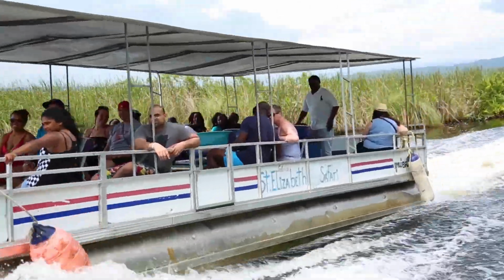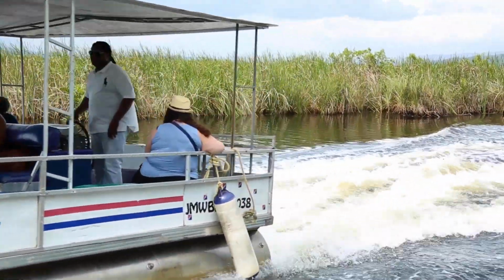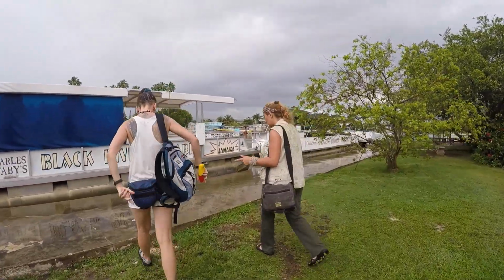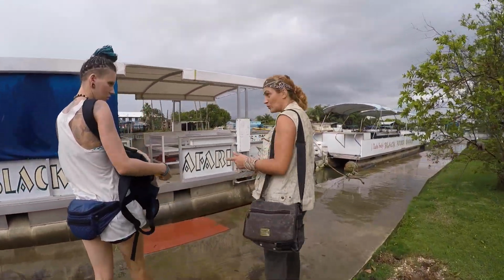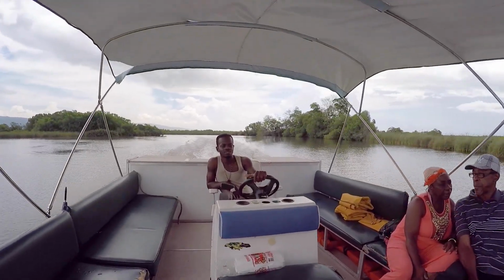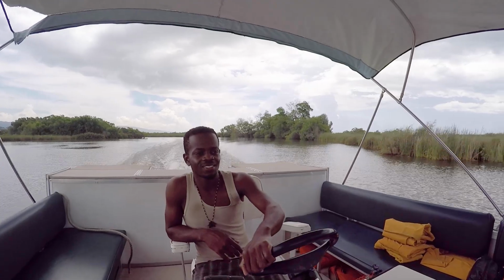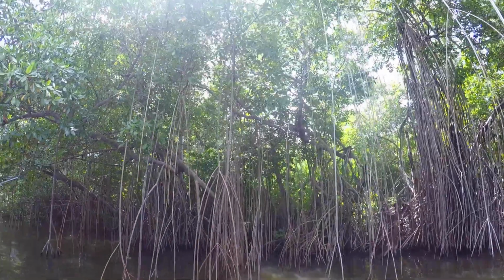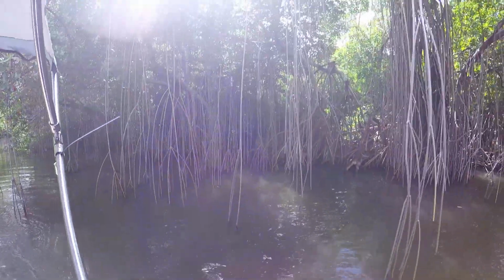There are no negative sides to the tour, but there can be a few things you want to be prepared for. For example, boats leave only at a certain time. So if you come too early or too late, you might have to wait for about half an hour for the next boat. Depending on your luck, you can sometimes see a lot of crocodiles, but on other days there might be only like 3, maybe 5.